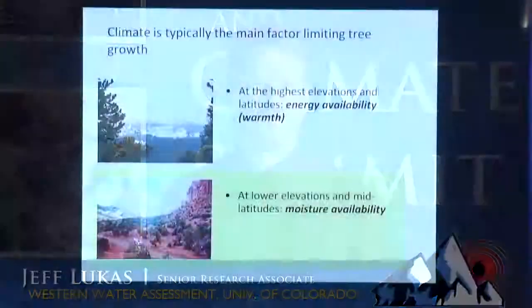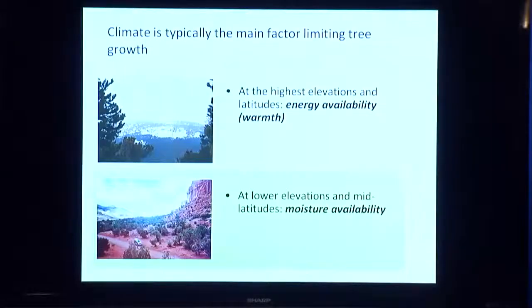So, trees respond to many things in their environment, whether it's nutrients in the soil, whether it's light coming through the upper canopy, if it's a multi-storied forest. But generally, climate is the main factor limiting tree growth year in and year out. And I'm going to make a division here between 2 very broad sets of trees, depending on where they're growing, both in elevation and in latitude.